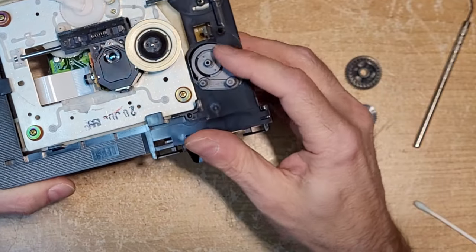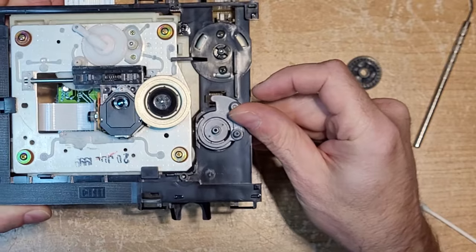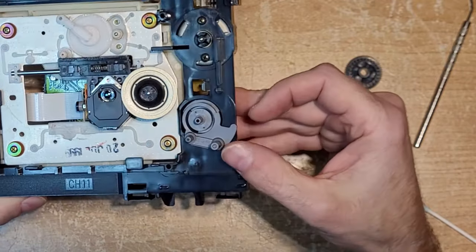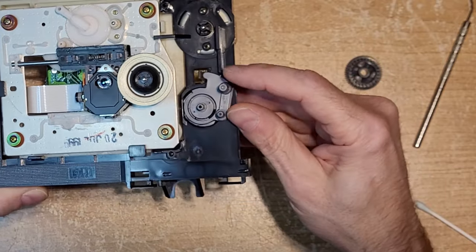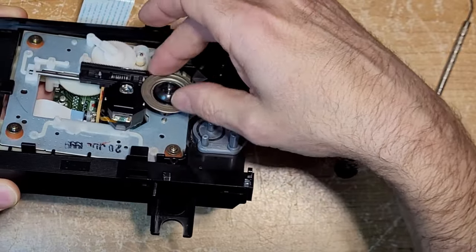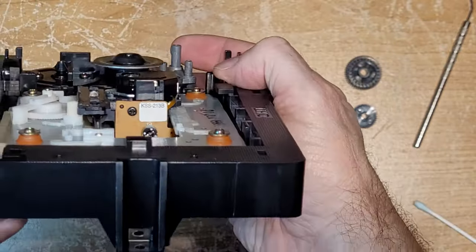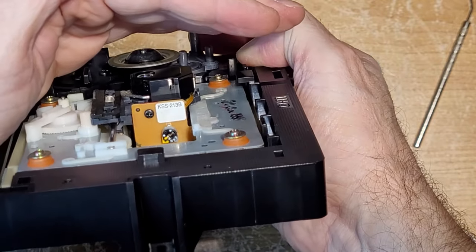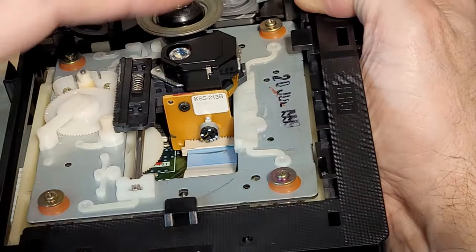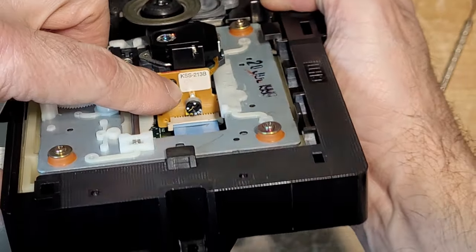That's how our disc loads. And you got a switch here that tells it that the disc's in place. Interesting. For you that are interested, this has a Sony KSS-213B laser, and there's your laser power potentiometer.